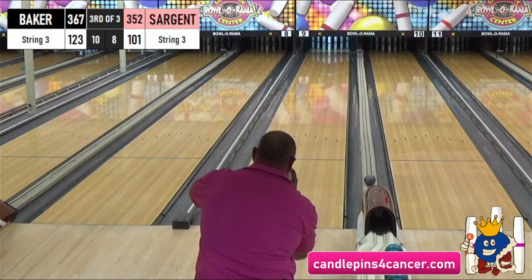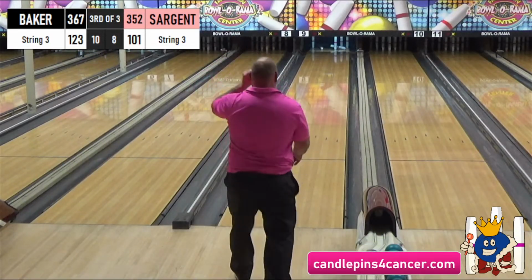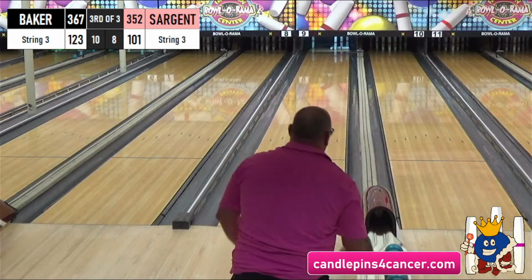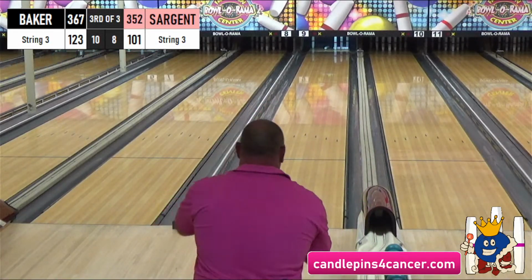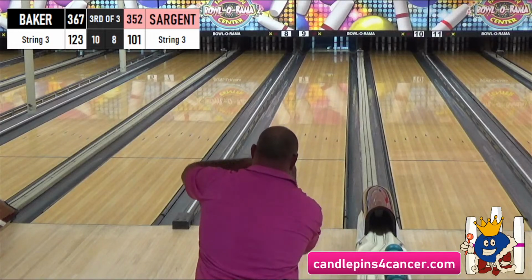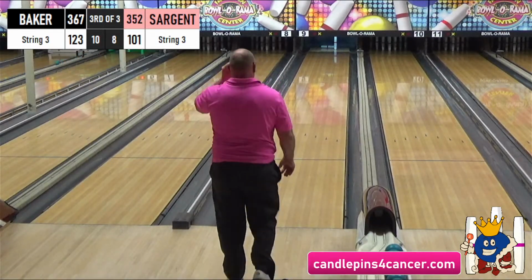For 3, unofficially. Chris Sargent can taste victory. 1-for-1 head-to-head match in the past. Requires 16 pins, including these 6 he just dropped. 3, 6, 10 on the right, 7 left. It's got wood to help. Going for the dagger. Almost.